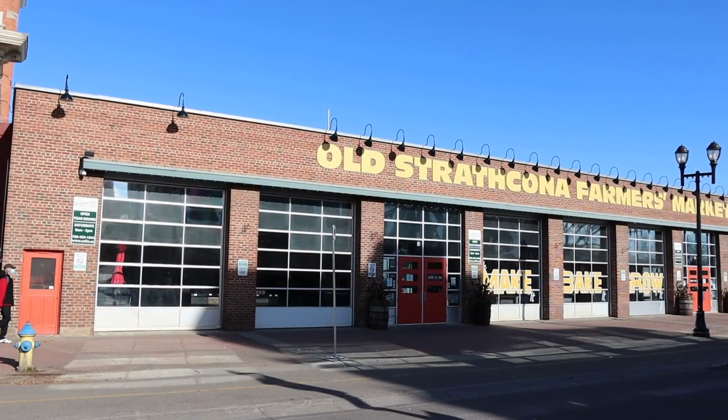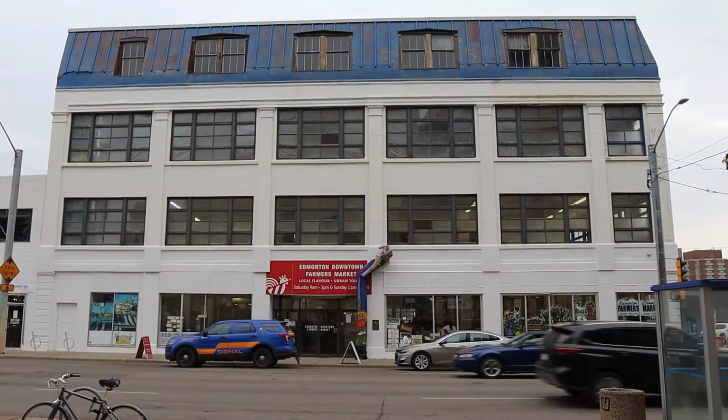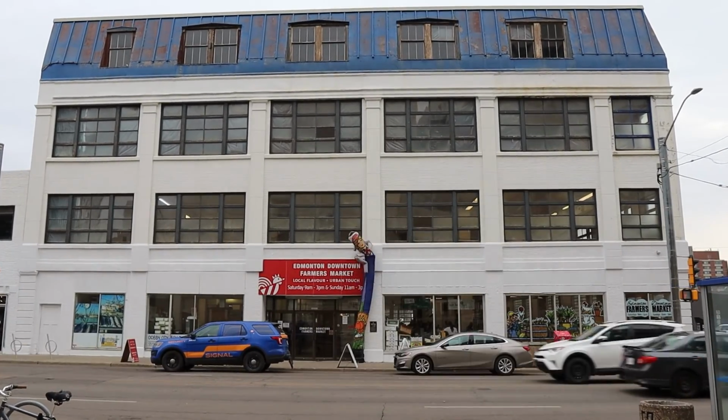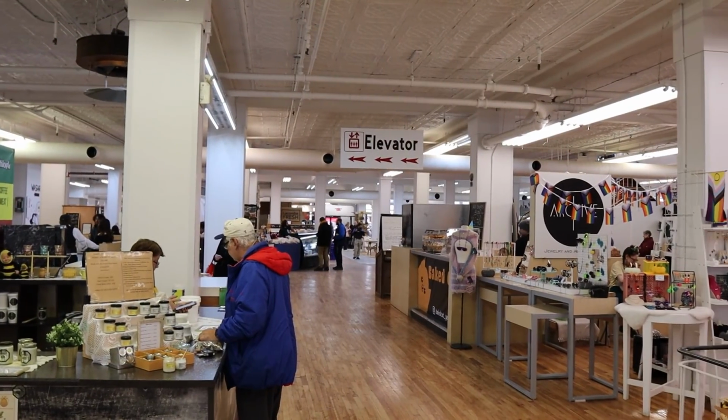The most well-known farmers market in Edmonton is definitely the Strathcona Market, but downtown also has a very popular farmers market in this really cool historic building year-round every Saturday and Sunday.